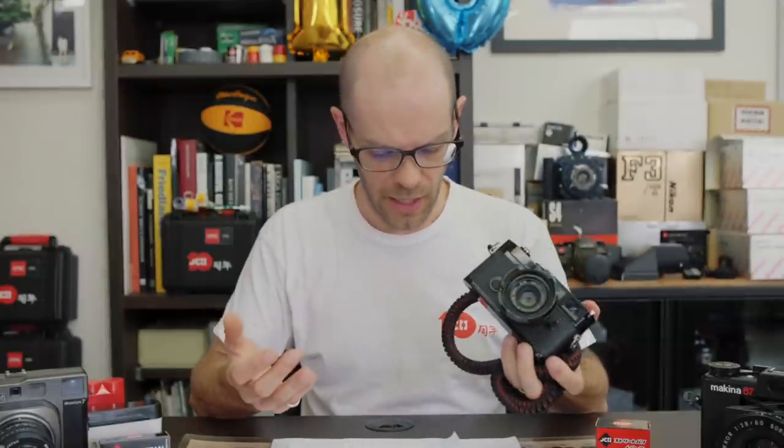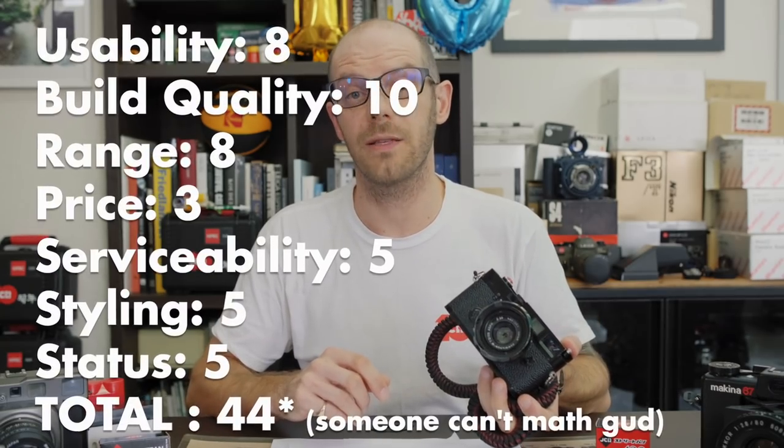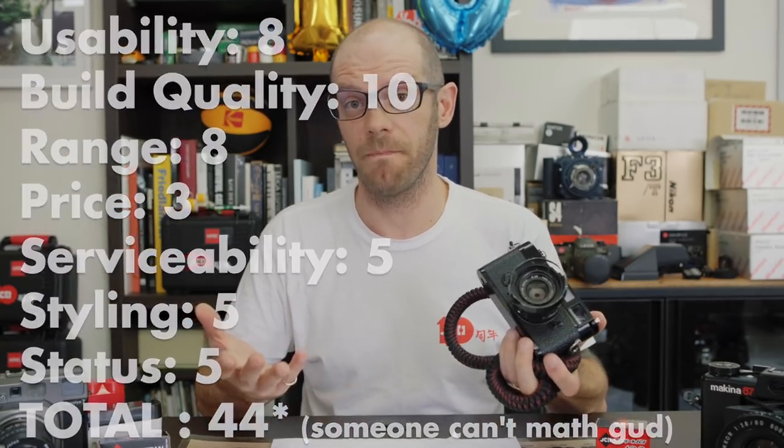Right, we better total this up, hadn't we? And the total we have got for this one is 43 stars. 43. Next up, we have the Leica M3, the boss, the granddaddy, the one that started it all.